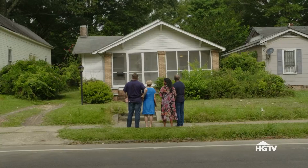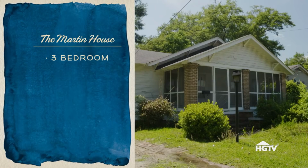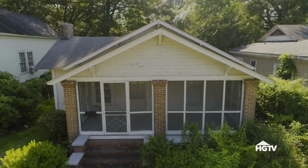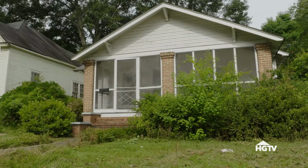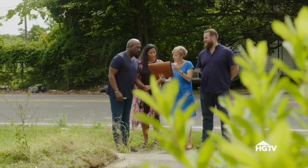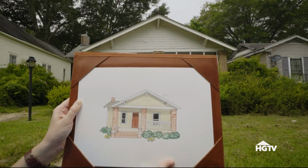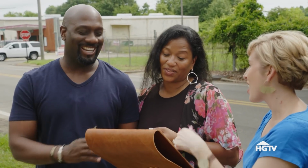Okay, I like that. But the house is in really good shape. 3 bedrooms, 2 bath. It's 1,400 square feet. It was built around 1910, and it is listed for 15 grand. $15,000. What would this house cost in California? At least $500,000. No way. Close. There's houses like this that go for $1 million. Oh, I love that. It's cute, right? Oh, my goodness. This is great. We can just... yeah. This is a $1 million house.